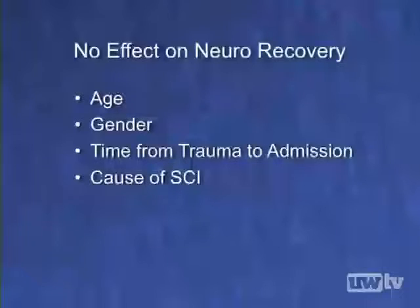And then what doesn't affect neurological recovery? Now that I'm getting older, it's very nice that age doesn't affect neurological recovery. So the old folks really do have as good a chance to recover neurologically as the young ones, unless somebody disproves that. So you got to work just as hard for the old ones as you do for the young ones. Gender makes no difference. And this is a bit odd in our data. The time from trauma to admission didn't make a difference, and neither did the cause of injury, whether it was a diving episode or a fall downstairs. That didn't seem to matter.